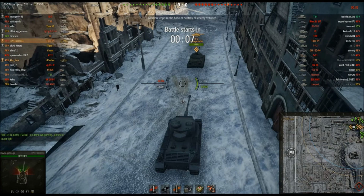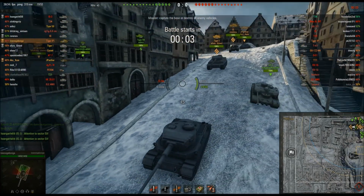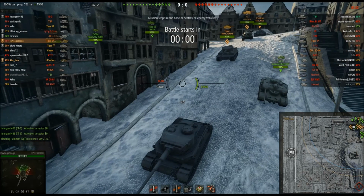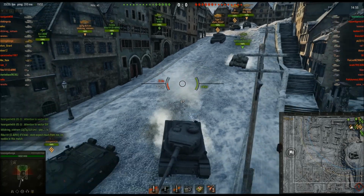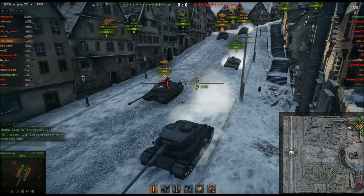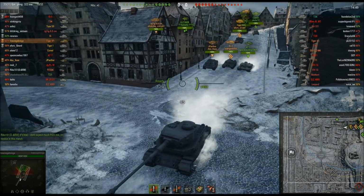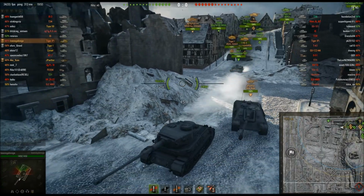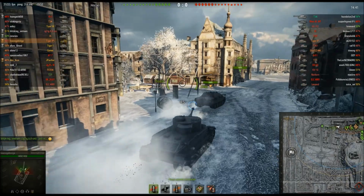I don't know why it's telling me I'm platooned with a heap of other guys. Okay, I am not platooned with any of those guys. It's popping up, there's just a random thing that seems to be happening in World of Tanks. They're all other platoon guys, by the way, it seems. Let's have a look. Yes, they're all in a different platoon. They're in a platoon of their own.